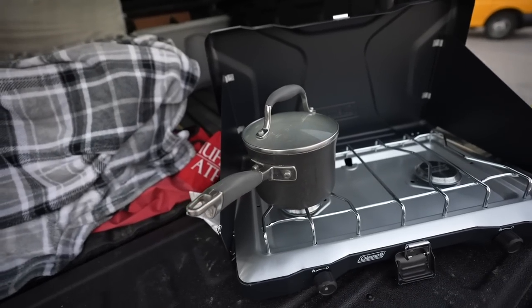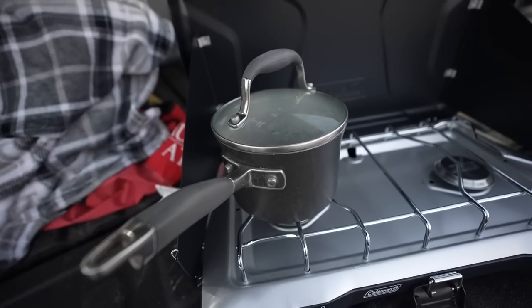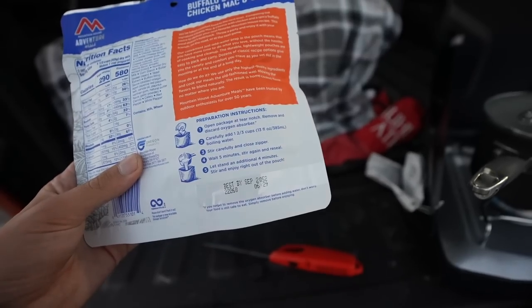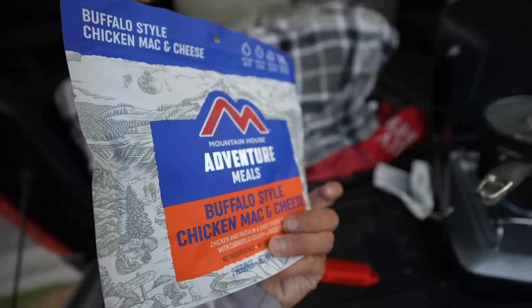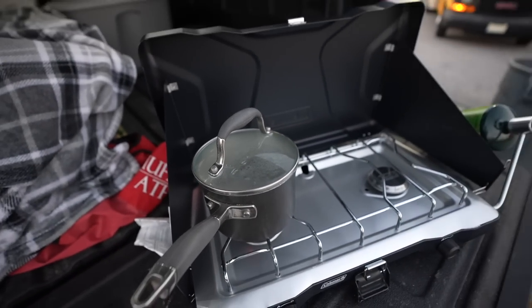Basically, all you have to do, this is the simplest recipe, I think we're gonna bake it on this new thing, but boil water and just pour it in here. It says boil 1.5 cups, no, 1 2/3. Then just stir it and yeah. Should be good to go. I don't know if I have a fork. It's definitely gonna be interesting to see how long this takes to boil as well.